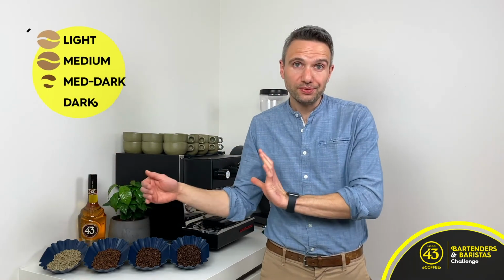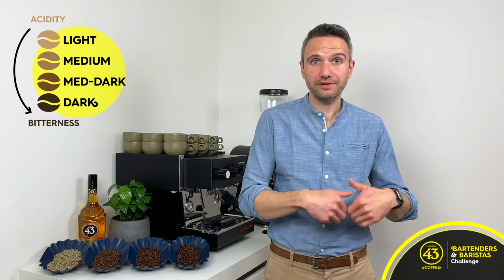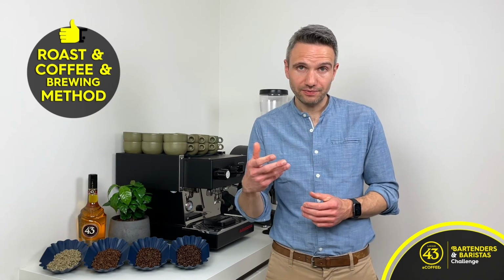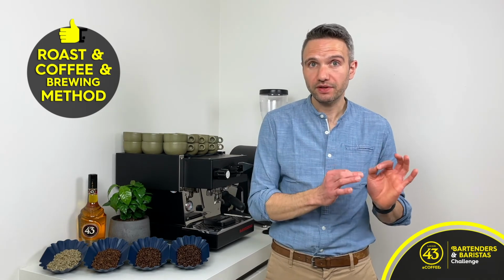Now, the darker we roast, the less acidic the coffee will become and the more bitterness we'll find in the coffee taste. But at a certain point the coffee will start losing complexity. So it's important to find the right roast profile for that specific coffee and also that specific brewing method.